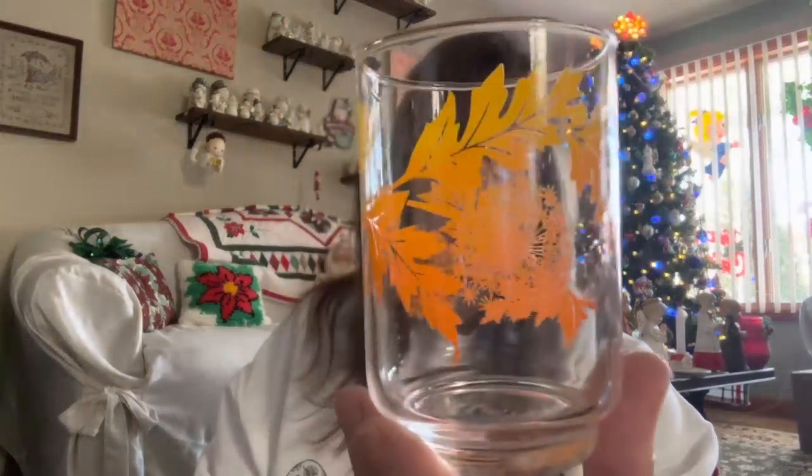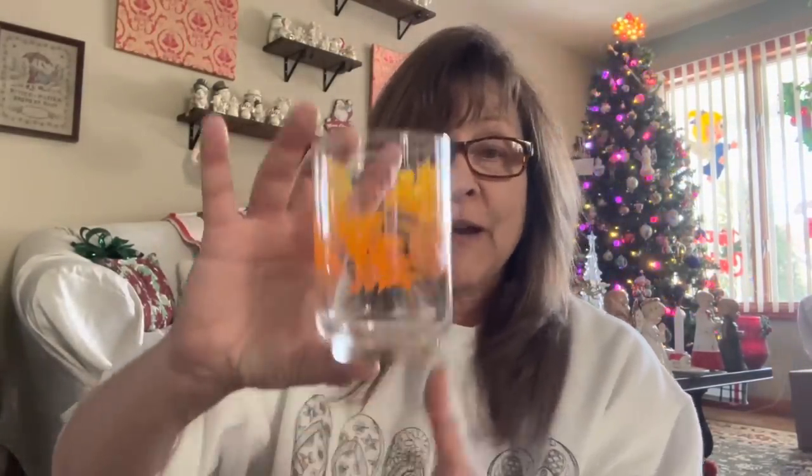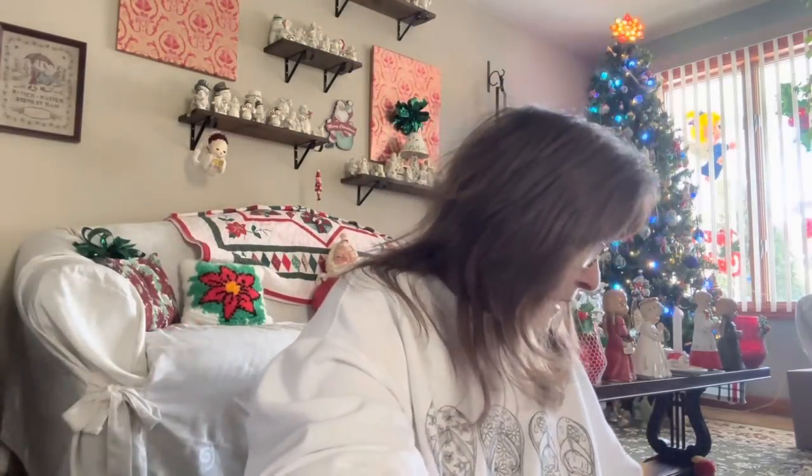I got this beautiful set of Libby glasses, and let me just tell you that these are all in perfect condition. They don't even look like they were ever used. Look how gorgeous those are. I would say these are like 6-ounce glasses, and there are 5 of them, and they are all in mint condition. I don't use mint condition often, but these are. So those I had to pick up.